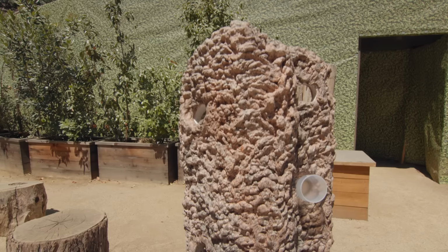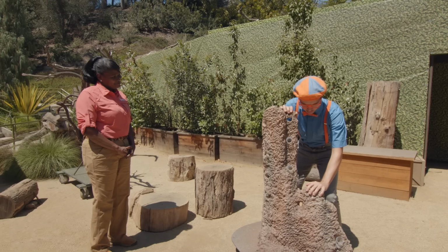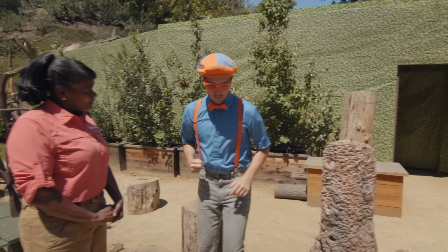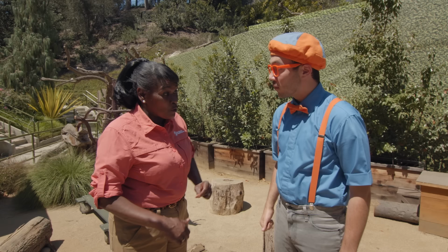Whoa. Ooh. What is this? Really bumpy. Kind of rocky. This is a termite mound. But I wonder why it's here. Hey, maybe Lisa knows. Let's ask her. Hi, Lisa. Hi, Blippi. Why is there a termite mound here? Well, Bobby is going to introduce you to Zola, our aardvark, who eats termites.